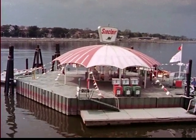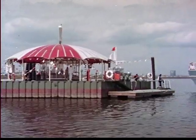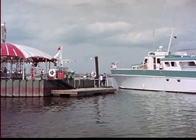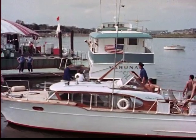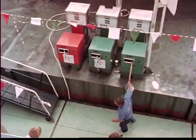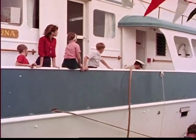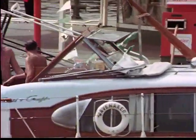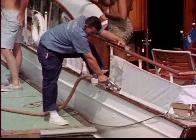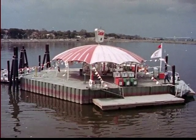A feature of this marina is an ultra-modern floating service station, a completely new concept in marine service designed by Sinclair. Boat customers are served the way they like to be served, at sea. Another example of pioneering by Sinclair. This marina will continue in operation after the fair is over. Another way Sinclair makes favorable impressions. Impressions on which you can capitalize at your service station.